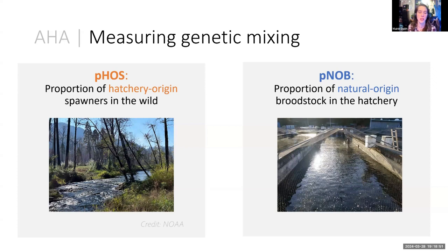Conversely, our other P metric here is PNOB. This is the proportion of natural origin broodstock in the hatchery, and that's just the ratio of wild versus hatchery fish that you use for the hatchery program.